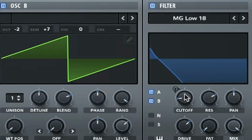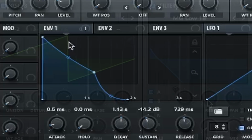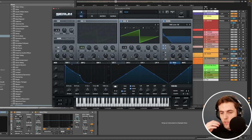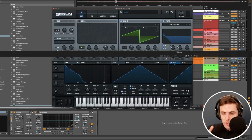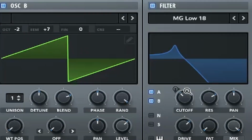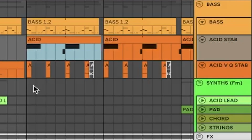So what we've essentially got here is the cutoff quite low, but resonance cranked right up. Then we've just used this envelope to control the cutoff, and it's sweeping through those really nice high frequencies. So we're going for a sound with a very acid style character, which we can just use as a nice texture to sit on top.